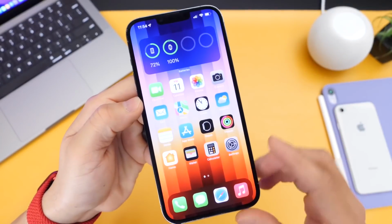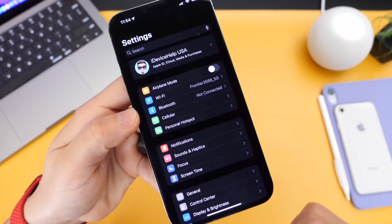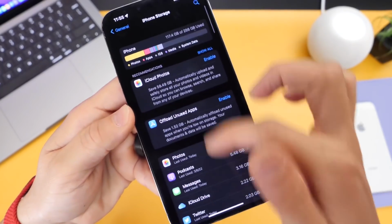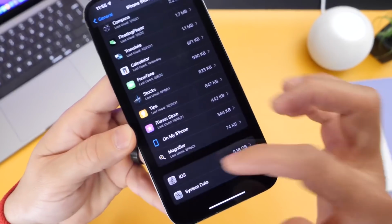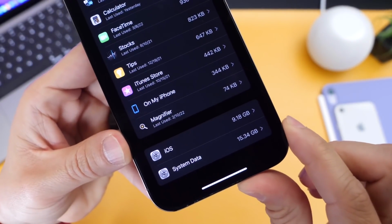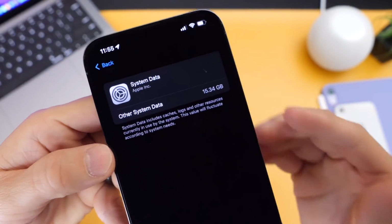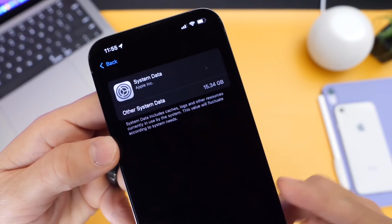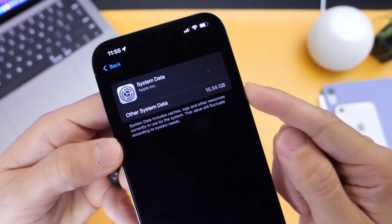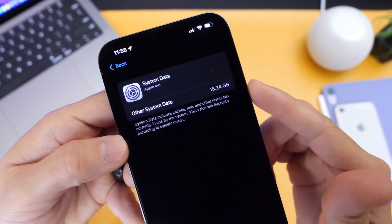Now, another very popular question is iPhone storage in regards to system data or other system data. If we go to General here and we go to iPhone Storage and we scroll all the way to the bottom here, we have Other System Data. Now, this has nothing to do with a software update or the software that you're running. This value here fluctuates depending on the system's needs. For example, if you're browsing through Safari, that creates web history. That impacts the value of Other System Data. It has nothing to do with the software that you're downloading. It doesn't fluctuate because of that.